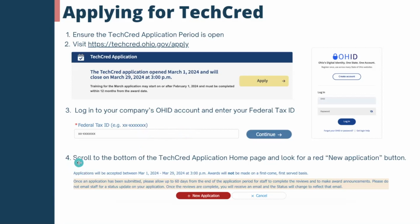And then you'll get onto the application homepage of TechCred. If you've never applied for a TechCred before, it will be pretty empty. If you've applied for TechCred, you'll see all of your previous applications in that area. To apply for a new round of TechCred, you're going to scroll to the bottom of the homepage and look for a new application button. This is right where my cursor is. Fairly simple to find.